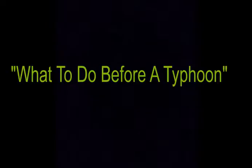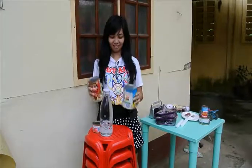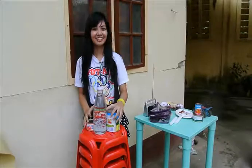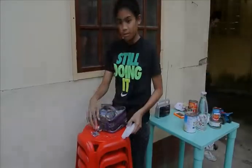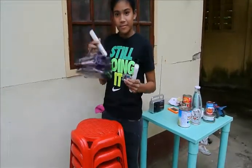What are you going to do in times a typhoon occurs? Here are the safety precautions before, during, and after a typhoon. Store an adequate supply of food and water that would last for a few days. Canned goods are ideal, especially if cooking is not possible. Always keep flashlights, candles, batteries, and first aid supplies available.